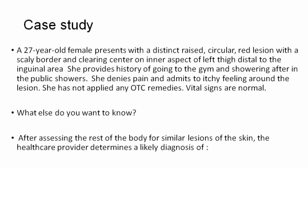Okay, good. So after assessing the rest of the body for similar lesions, what do you think this is? Any fever? Ringworm. Yep. So you're calling it a tinea. And remember, you're looking at a distinct, raised, circular red lesion with a scaly border and central clearing.